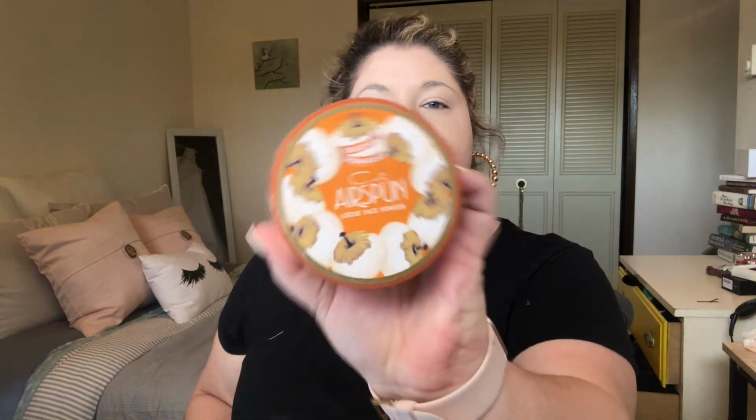Okay, and I am trying to look in the viewfinder as little as possible, but it is nice to at least have something. For concealer, I'm gonna go in with the ColourPop Pretty Fresh concealer in the shade Fair 20N. Now I'm going to take my Coty Translucent Airspun powder and bake my under eye.